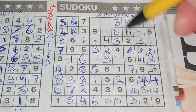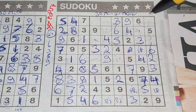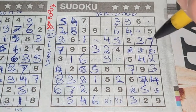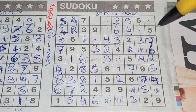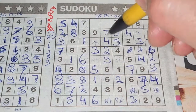So we have a 7 in this column, 7 in the column next. So in the last column, the only 2 places for the 7 should be here or there. We see there 7, no 7 there, 7 should be there. This is a 6, okay. 7 in the third row, 7 in the first row, so the row between, the second row, the only place for the 7 should be there.